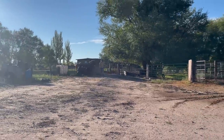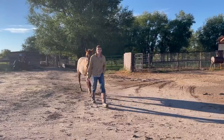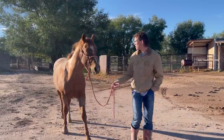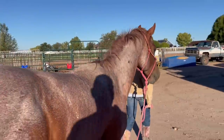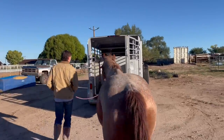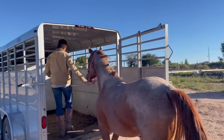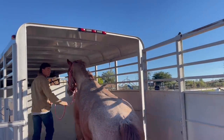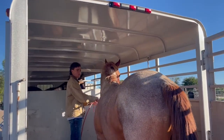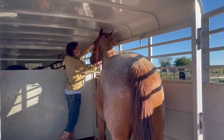Sorry, I got the sun in my eyes, but we're gonna load 66 and get him on the trailer, and then I'm gonna head out to Bayfield, Colorado. He sure is looking good. He's a beautiful boy. I'd be sad he's going if he wasn't gonna go breed some of the most beautiful mares in the country. Blake doesn't want him to act like a stud. There you go, boy. Good job. He is so nice to handle, even as a stallion.